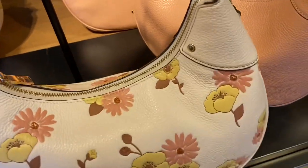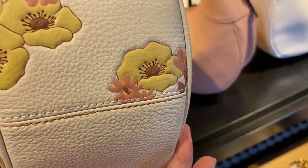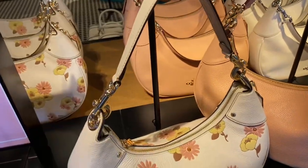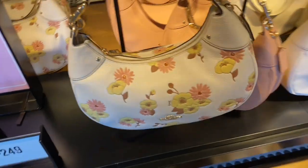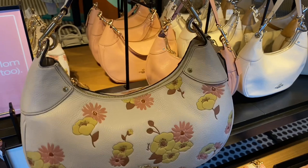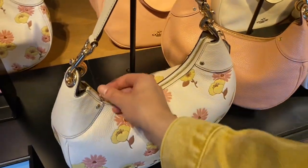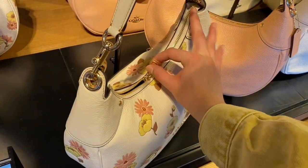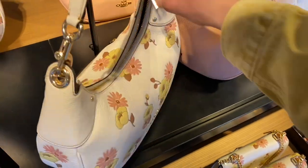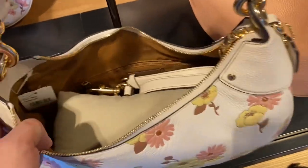I like how the embossing looks. There's even sparkle slash glitter in the flower petals and stuff. So it's pretty cute. Not my personal style, but I can still appreciate it. I do believe this is an old print, just on new bag styles. I believe they came out with this last year, if memory serves me correct. Sometimes I can't remember exactly, y'all. Coach releases a lot of stuff, but I do remember this print specifically.